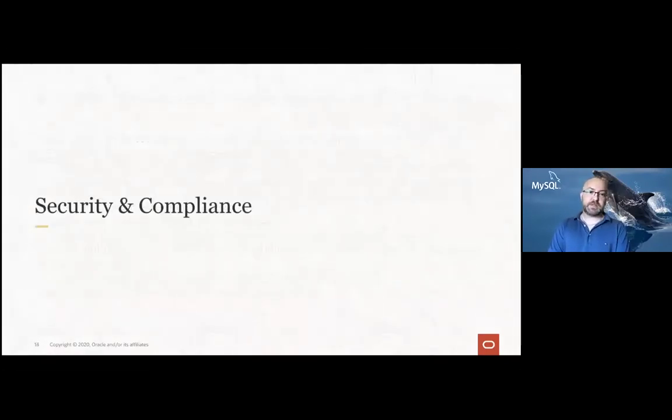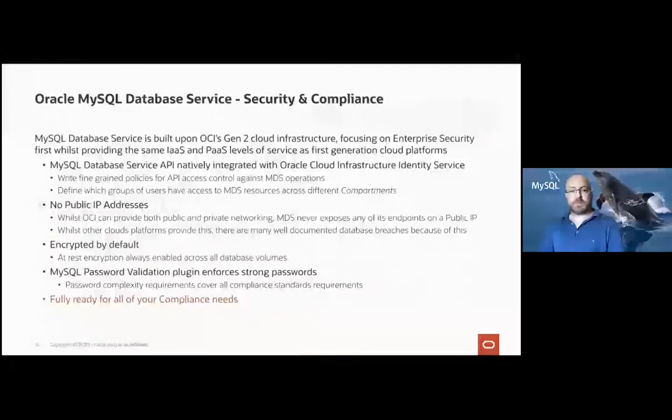I mentioned that security and compliance is one of the things that OCI and the cloud infrastructure focus on. So what does that mean from our perspectives? First, it means we're natively integrated into OCI from the identity perspective. So we have a set of IAM permissions that are integrated with OCI that allow you to set very specifically what users can do against the MySQL API. So you can set, for instance, only user Joe is able to launch instances and only user Katie is able to delete them, for example, or put it on groups and those kinds of things with OCI.